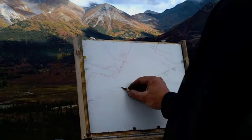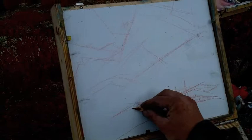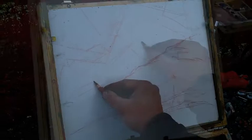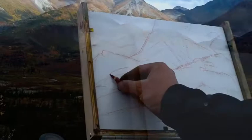Simplify. Find things that pop right out and signify the character of the place. Overlaps, contours. Typical.